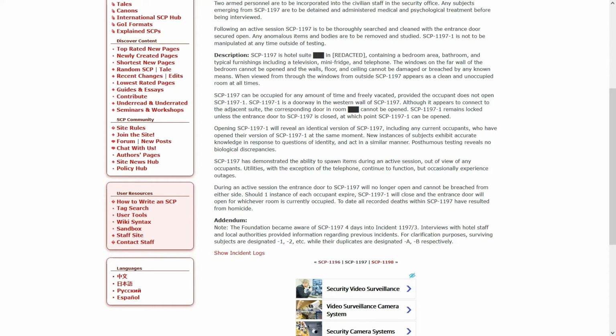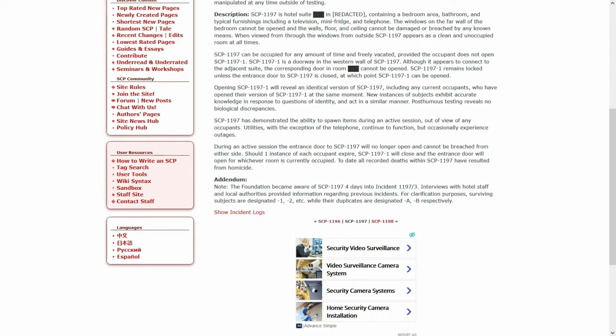1197 has demonstrated the ability to spawn items during an active session out of view of any occupants. Utilities, with the exception of the telephone, continue to function, but occasionally experience outages. During an active session, the entrance door to 1197 will no longer open and cannot be breached from either side. Should 1 instance of each occupant expire, 1 will close and the entrance door will open for whichever room is currently occupied. To date, all recorded deaths within 1197 have resulted from homicide.